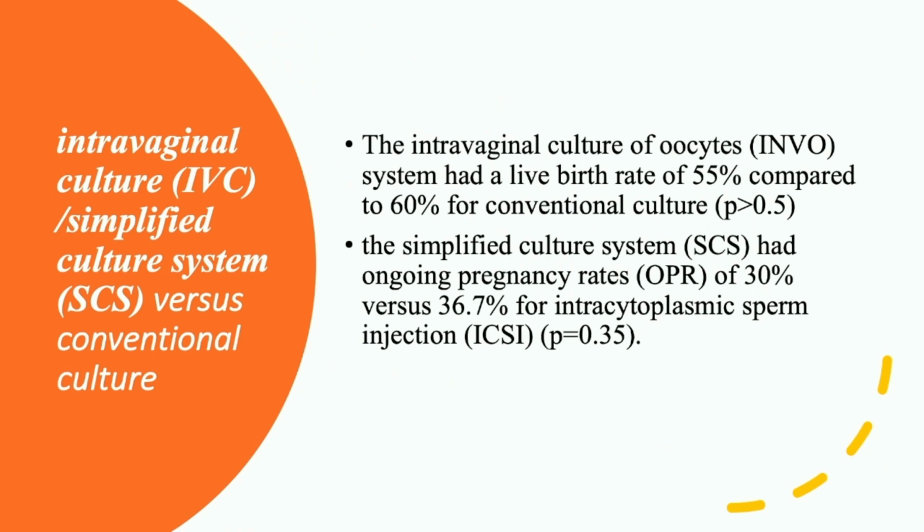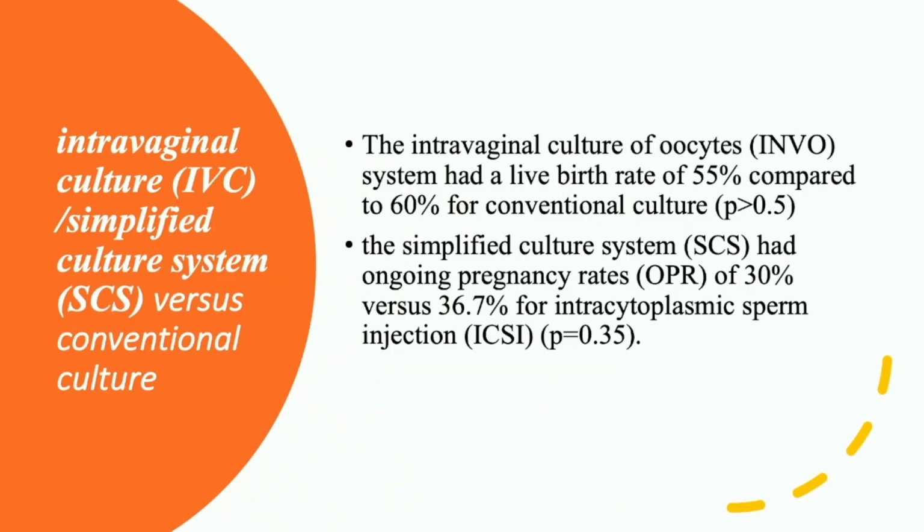This one had a live birth rate of 55% compared to 60% for conventional culture. Then the simplified culture system had an ongoing pregnancy rate of 30% versus 36.7% for intracytoplasmic sperm injection. Again, these were only two studies, and it was not possible to do a meta-analysis of them. They were very heterogeneous.